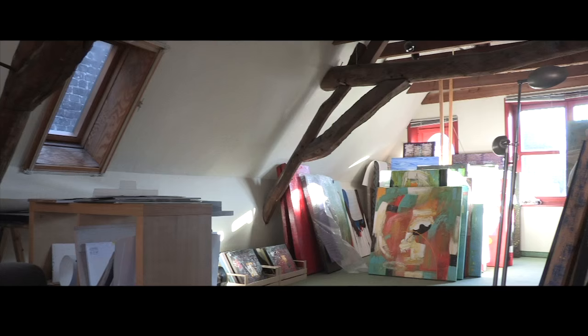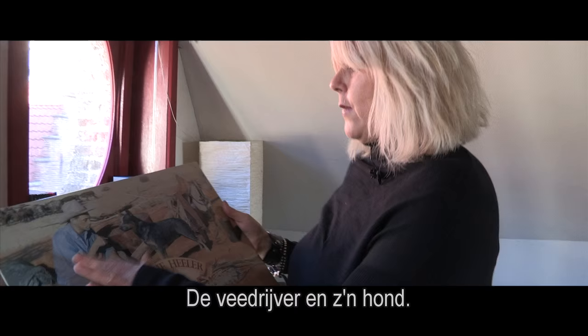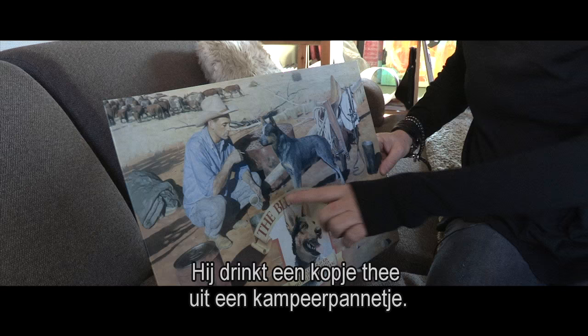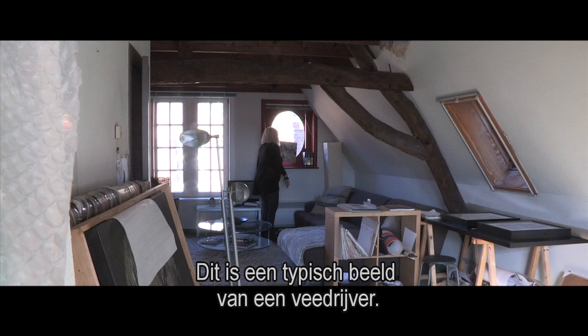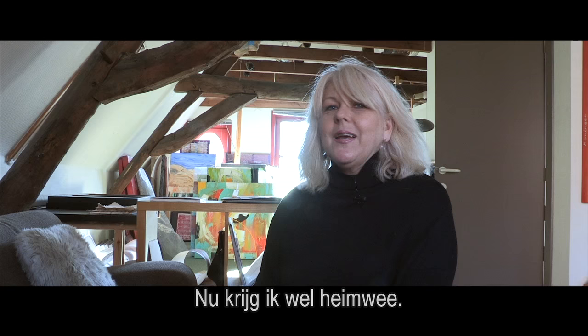So here we have our iconic outback Australian blue heeler and his drover, the drover and his blue heeler. Yeah, so the dog is really, really famous. And we have him having a cup of tea, which is the billy. This is called a billy, and you boil the water on the open fire. It's just a very iconic image of the outback drover. That's part of growing up in Australia, boiling the billy. Makes you homesick.